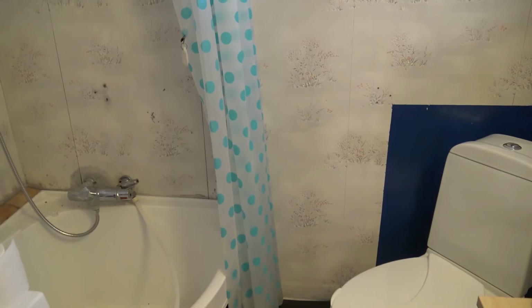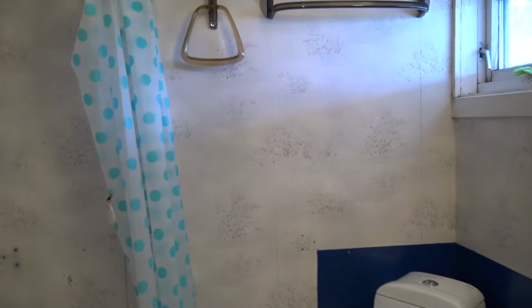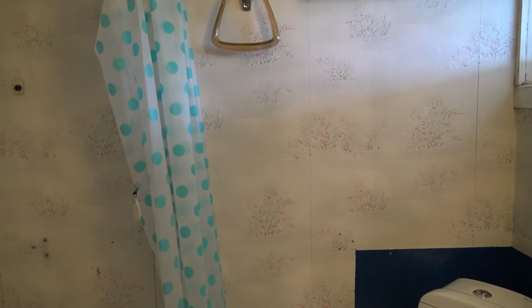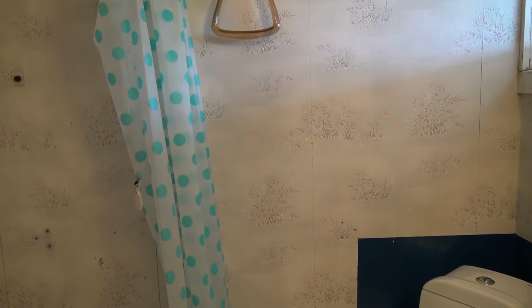It's moldy, rotten, and garbage. And I will be ripping all of it down as soon as we finish a project that we are working on. It's all terrible. Anyway, so the new door is going to be right there. And I'm probably going to put in a sliding door, because I have a thing for sliding doors instead of folding doors. But anyway, that's the bathroom.